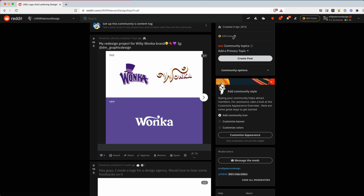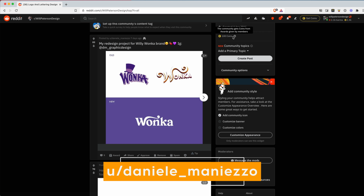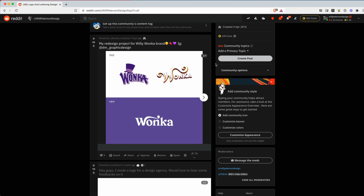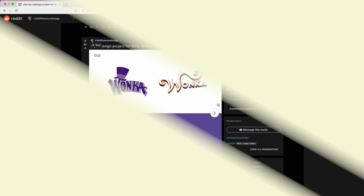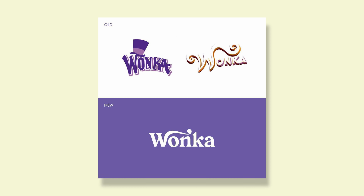So this one here by Danielle, he has gone ahead and redesigned the Willy Wonka logo, and I can tell why this is ridiculously good and why you voted it. So we've got the first one at the top here. This is the old one, I'm guessing, and then we've got the new one down there. First impressions of the new one, it's insane. It's a lot more balanced, it's readable. I can see exactly the colors in there.